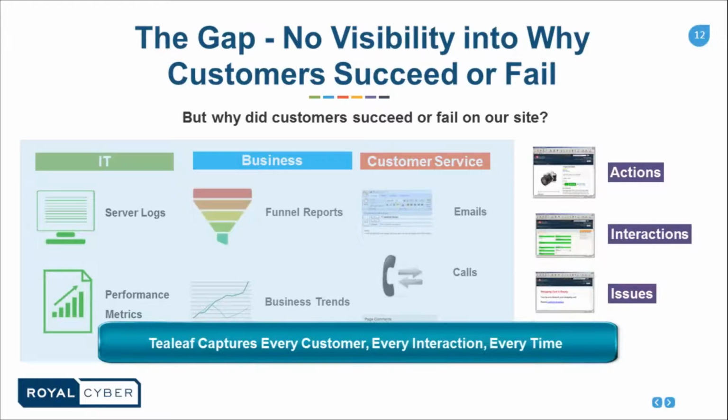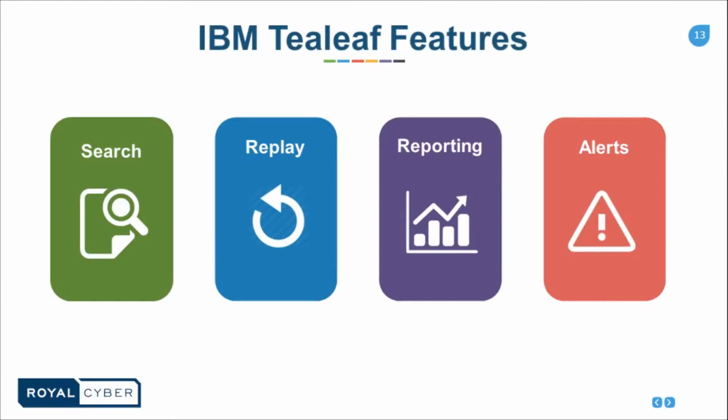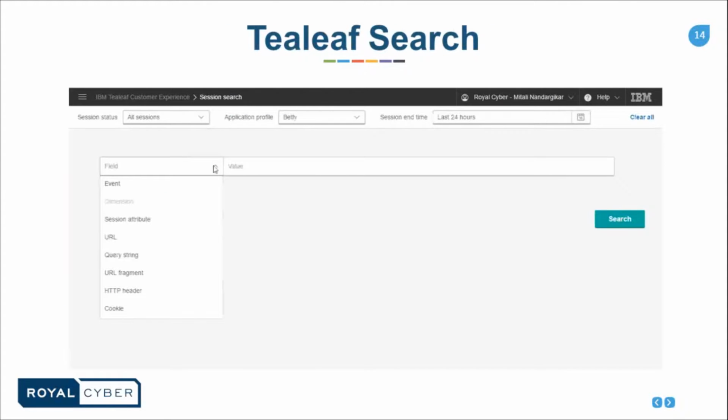Now let me walk you through how Tealeaf achieves all of this. IBM Tealeaf has broadly four main features, which are search, replay, reporting, and alerts. I'll walk you deep through each of these features. In terms of Tealeaf Search, we can search for sessions that are active, completed, or both. What I mean by active is, if some customer is currently on my website and currently browsing something, Tealeaf will capture this session, and at the backend, on the Tealeaf server, on the Tealeaf portal, I can go and look up the session.